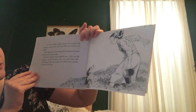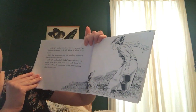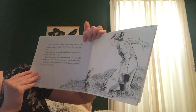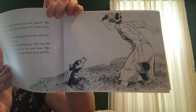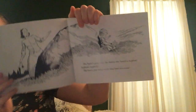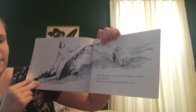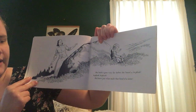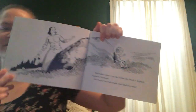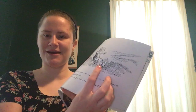Little Sal's mother slowly backed away. She was old enough to be shy of bears, even very small bears like Little Bear. Then she turned and walked away quickly to look for Little Sal. She hadn't gone very far before she heard a kaplink, kaplunk, kaplank. She knew just what made that kind of noise. What makes that kind of noise? It's Little Sal dropping her blueberries into her pail.